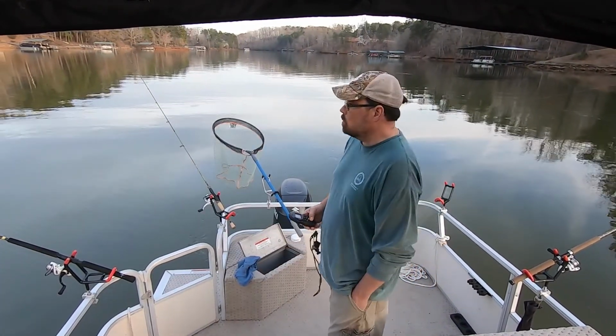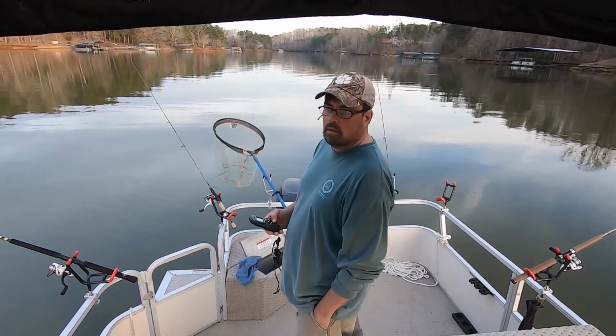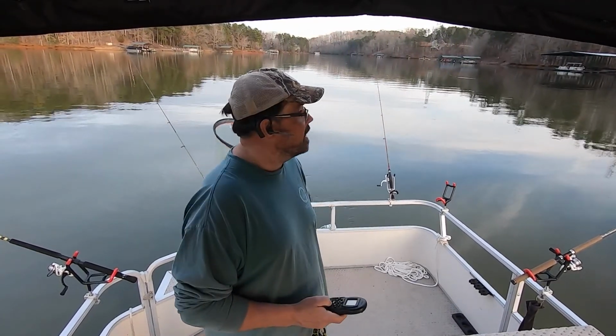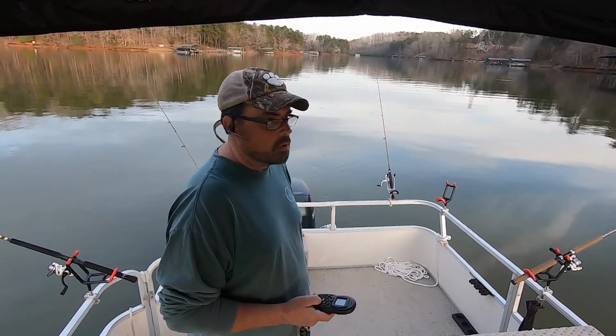I'm gonna twist this boat. We're gonna speed one side up and slow one side down, and you'll usually get a bite right here. Well, I say usually. Many times I've got a bite on a turn. And that's something to pay attention to with the jig and the water column.